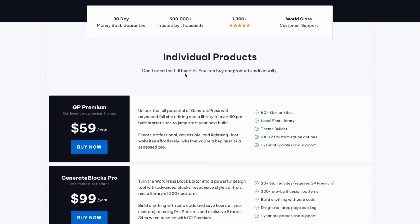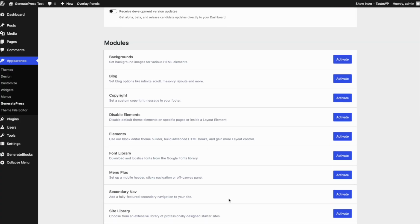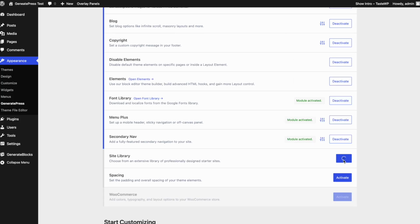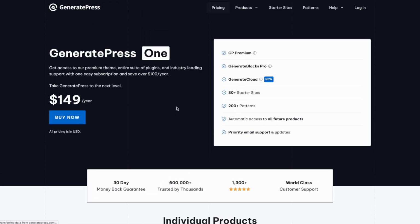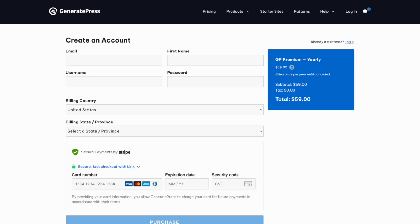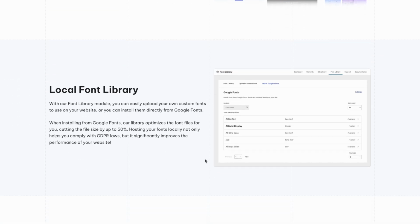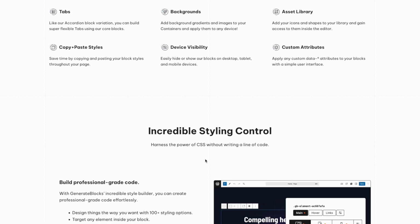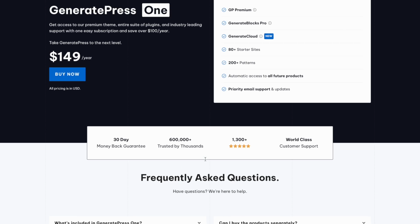Let's talk money. GeneratePress has a free version and a premium version. GeneratePress Premium costs $59 per year, and that license works on up to 500 websites. Yes, you heard that right. Most themes charge you per site, while GeneratePress covers your whole portfolio for $60. That alone makes it an insane deal if you run multiple sites, client projects, or affiliate websites. GeneratePress also has a bundle plan called GeneratePress One. Think of it as the all-access pass. Instead of buying the theme and the page builder separately, you get one license key that unlocks everything and saves you $100 instantly. They also offer a 30-day money-back guarantee, so there is no risk involved.